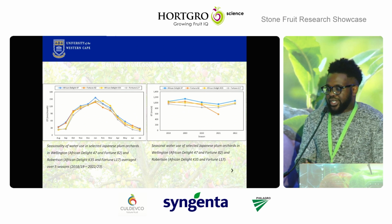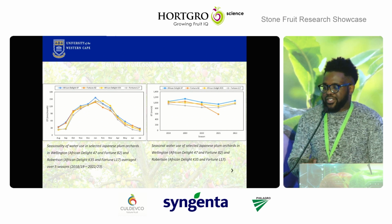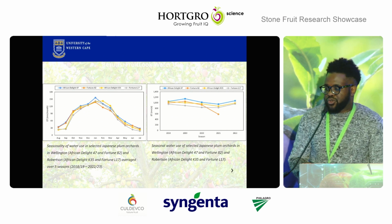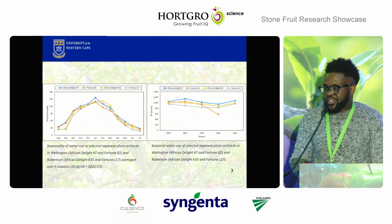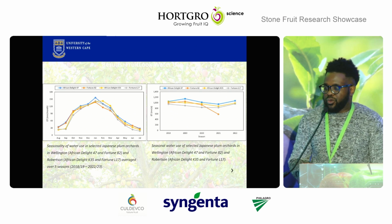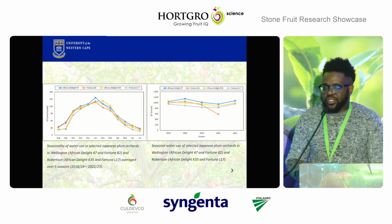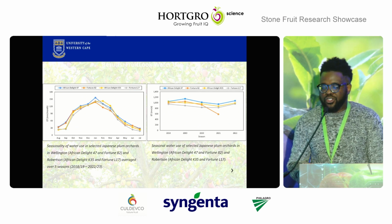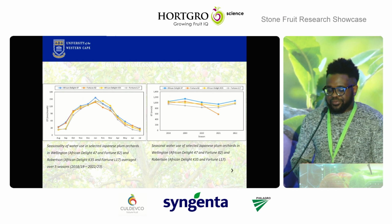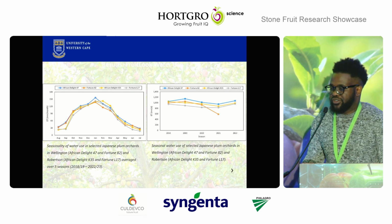And then to your right, this is the water use of the same selected orchards, but per season from 2020 to 2022. And you can see the low water use volumes that were recorded for the Fortune orchard. This is mainly because the orchard was uprooted in the 2021 and 2022 season. So the water use after harvest was not taken into consideration.